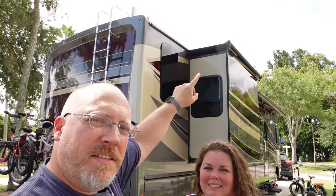Slide toppers. Our first RV did not have them, and I had to get up on the roof maybe a handful of times to sweep off pine needles, or a branch would fall, or there'd be acorns. Anytime you're under trees, it's like stuff getting in the gutters at a house. Stuff can fall on the slides and you don't want to squish that up into the seal.